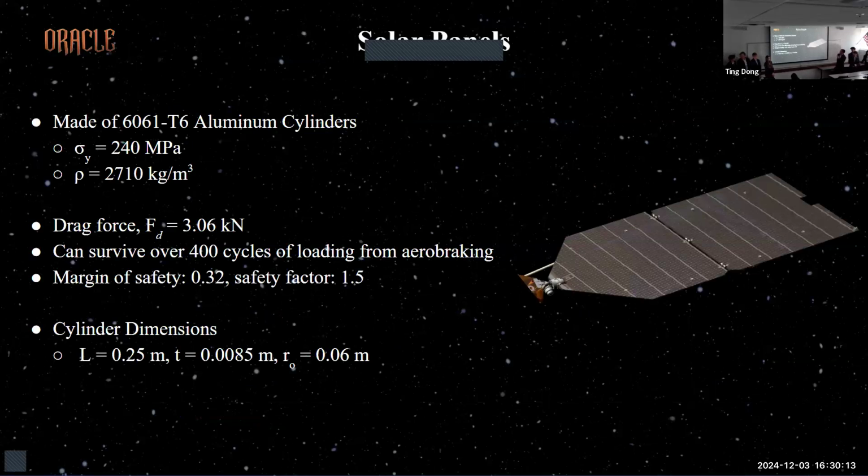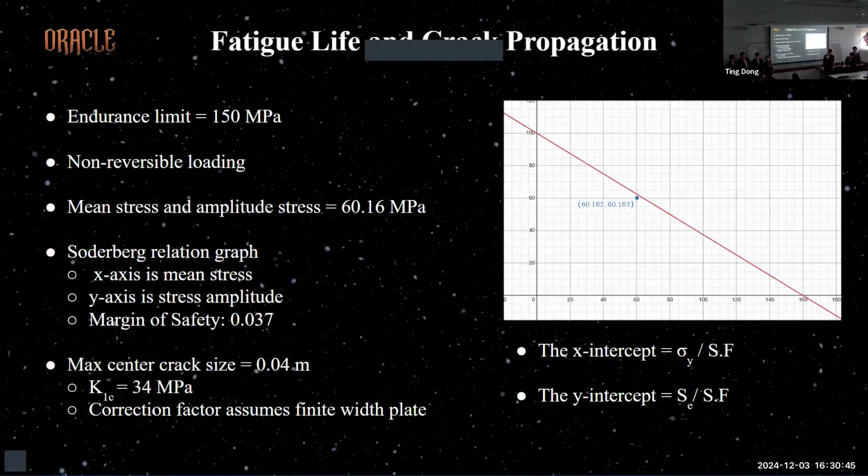Yeah, so from our stress analysis, we decided to choose 6061-T6 aluminum as a material for our cylinders, and from our drag force of 3.06 kilonewtons, and our 400 cycles of loading, which come from the 400 passes done through air braking, we found that our structure has a margin of safety of 0.2 using a safety factor of 1.5. This is for static loading. And then these are our cylinder dimensions for length, thickness, and outer radius.